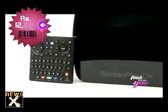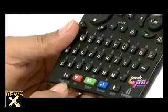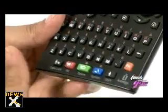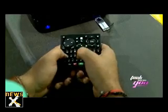Screenplay has a big remote which has the usual remote keys and even QWERTY keypad keys, so it even serves your purpose of sitting at a comfortable seating and lets you operate your Screenplay from a distance, be it for entertainment or online work, although the remote doesn't work that smoothly.